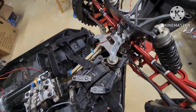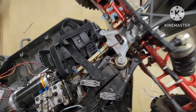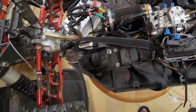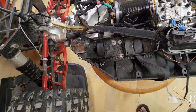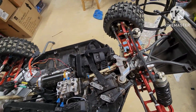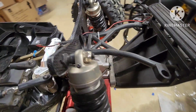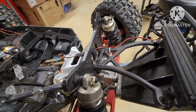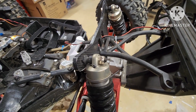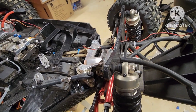I am running the RC Max top plate, and I'm also running the RC Max billet chassis for the 5T 2.0. That's at the bottom of the car. Also, I'm running Vidavon front and rear bulkheads. So we're talking about big money, guys. I don't want to start going through the dollar signs or what I put in this car, but nothing on this car is stock. Everything's been touched.